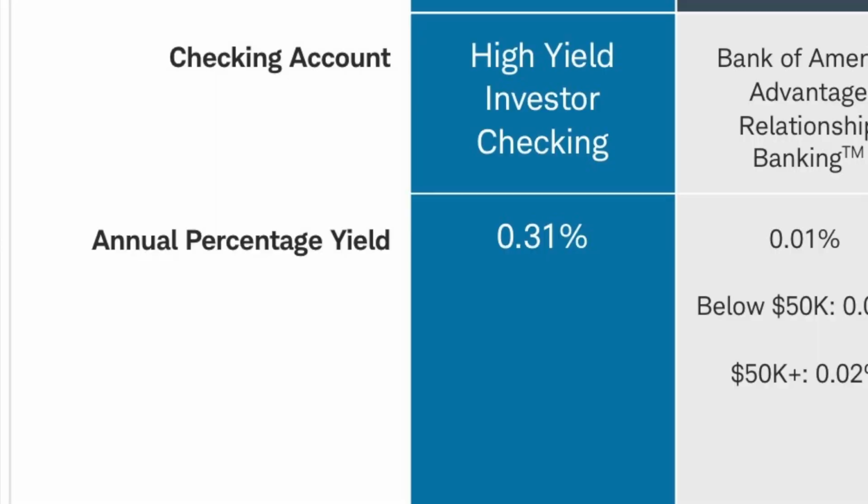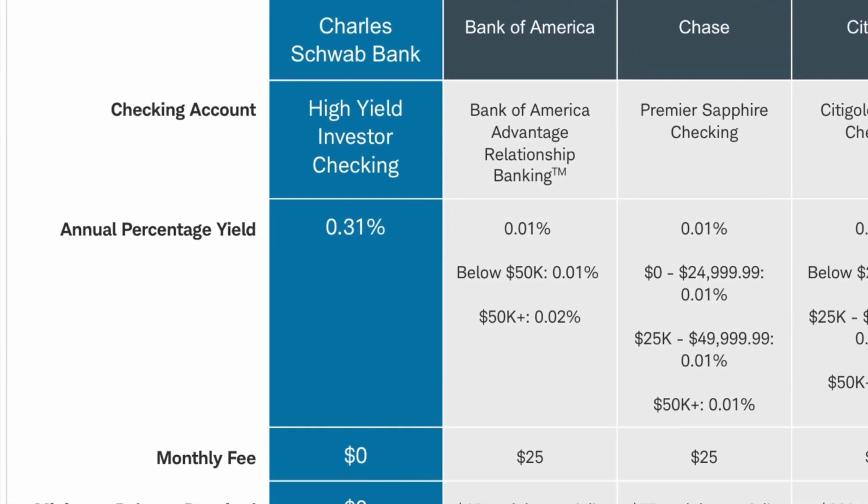Domestic wires, there's no fee for incoming wire transfers from a domestic account. But Schwab Bank does not accept them from international accounts, so that's something to think about. The mobile app, as I said, you can download either at the Apple Store, Google Play, or at their site. It does earn interest, and currently it's showing an interest of 0.31%.